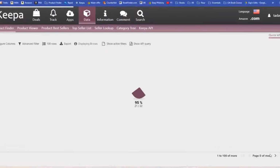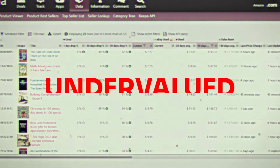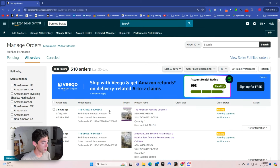Well, there are over 100 million books listed on Amazon at any given time. There's thousands of them that are undervalued. And here, again, like I said, I'm going to give you a tip for finding some of those amazing books. Now, what prompted this is when I looked at my managed orders page and looked at some of the books that I recently sold today.